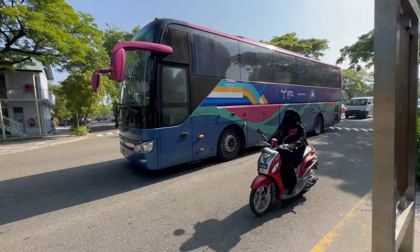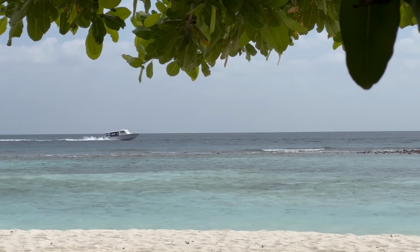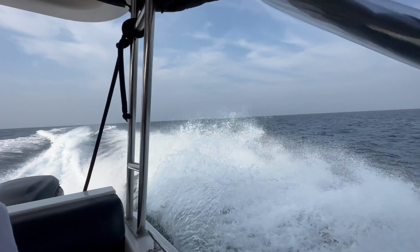To get to your chosen local island, you will probably get the speedboat, but there is also the option of getting the seaplane if you have a little bit more money. You can also get the cheaper and slower local boats to some of the nearby islands, but it takes much longer. It will cost less, but it will probably take a whole day to get to some islands as opposed to like an hour and a half or two.